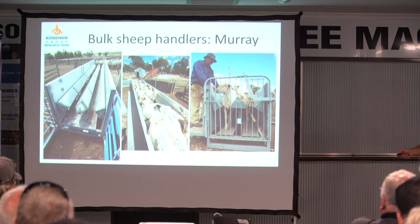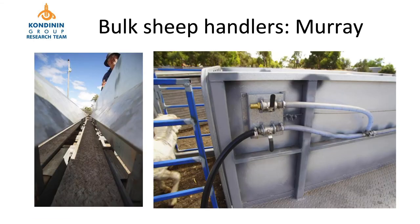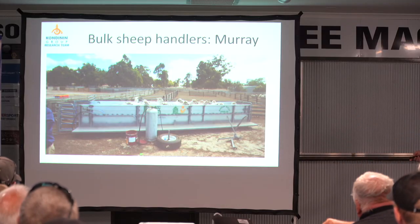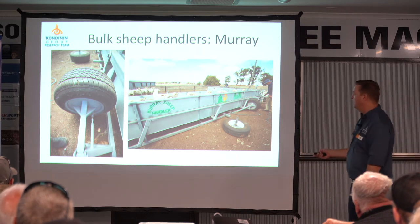Lots of mods to this one in the lead up. You can see it's quite high off the ground, so a lot of growers will put a ramp leading up into this unit just to aid the flow. Additional taps, and it does require a fair bit of air. You might have seen that first photo. There's a large gas cylinder there that's used as a receiver for the compressed air. So the compressor's up the paddock somewhere. They ended up using a fair bit of air, so needed quite a large receiver to keep that operating.